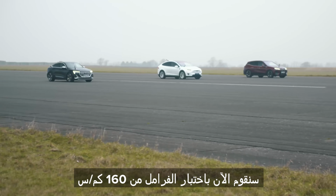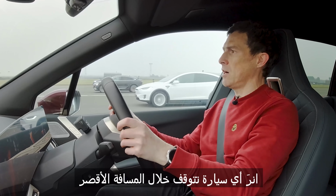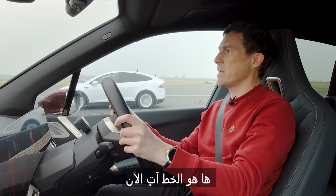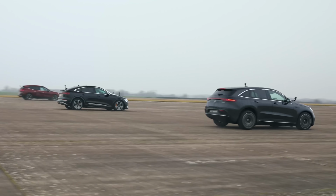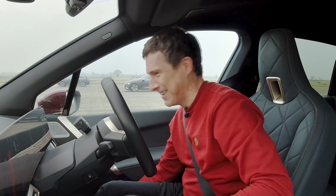Now you're going to do a brake test from 100 miles an hour. When we reach the line, full emergency stop. See which car stops in the shortest distance. Here comes the line. Here comes the line right now. Oh, yeah. Oh.